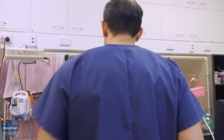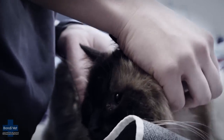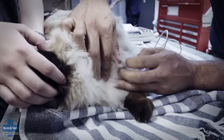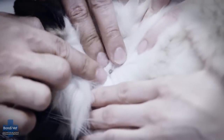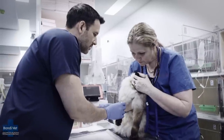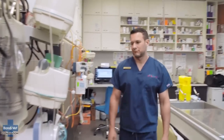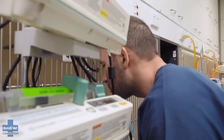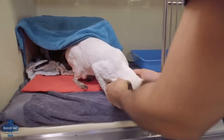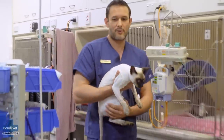Oh, Juniper. Hello. Two-year-old ragdoll Juniper was rushed in after she became paralyzed and was struggling to breathe. Oh, wow. Gerardo quickly discovered the culprit, a deadly paralysis tick. The young cat has been given a dose of anti-serum and a haircut in case of more ticks. Oh, Juniper, you don't look very happy about your haircut. A new look Juniper is ready to be reunited with her anxious owners.